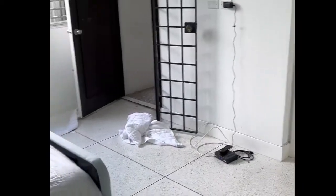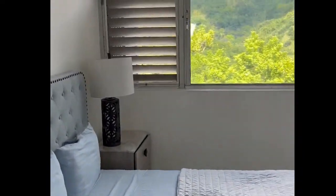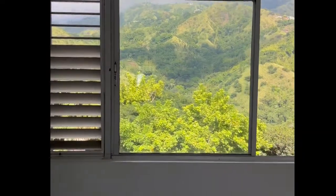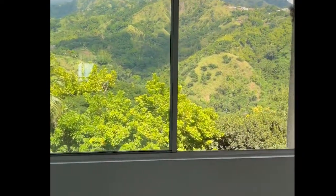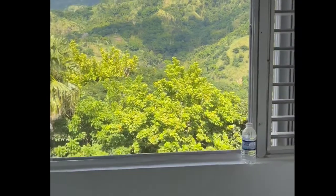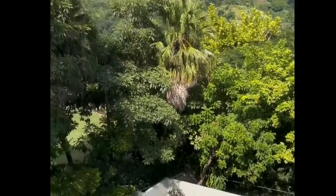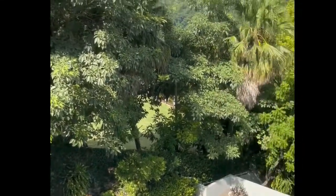This is another bedroom. And look at this. Each one of the bedrooms have a beautiful, beautiful view. Each one. Can you imagine just waking up and seeing this?